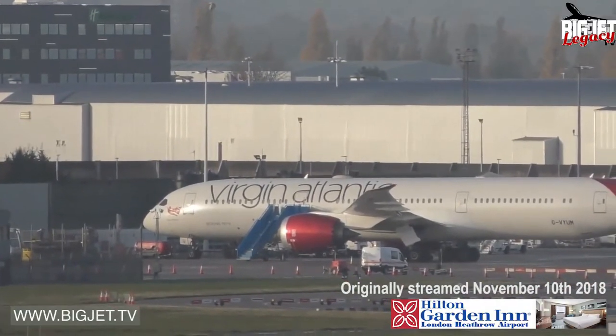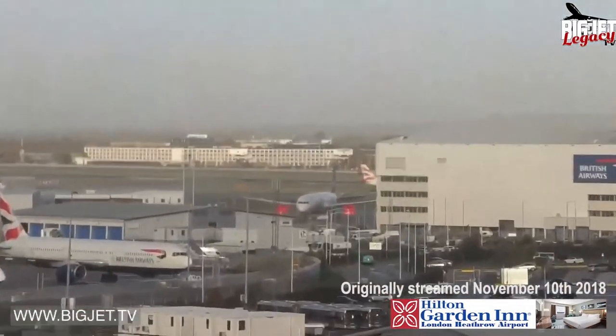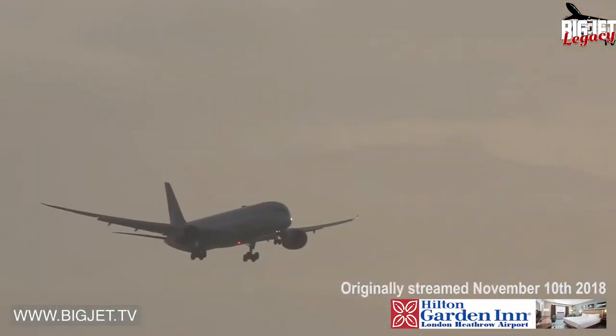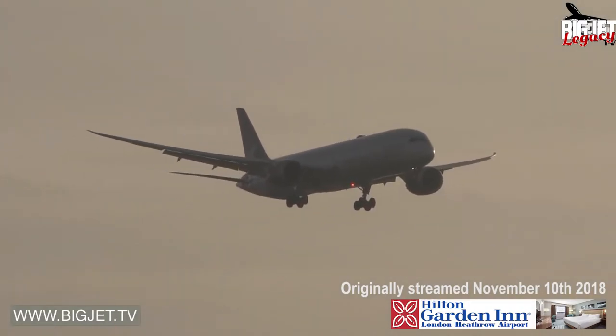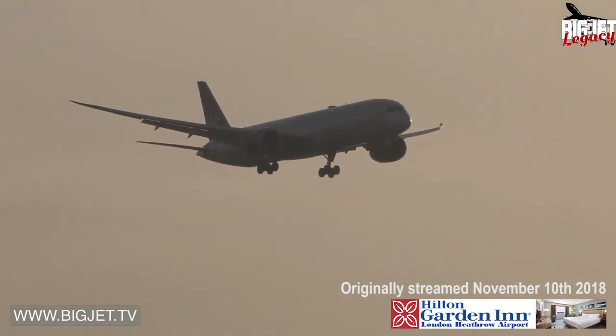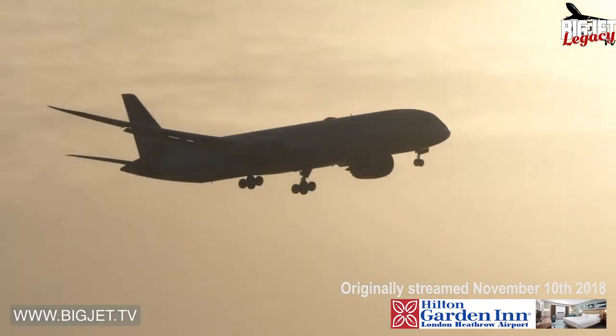That's a remote stand. Virgin using that remote stand quite a lot at the moment because, unfortunately, their Dreamliners are redundantly sitting over there, unfortunately. Coffee's in and watch this. So, looks like Virgin's Dreamliner.